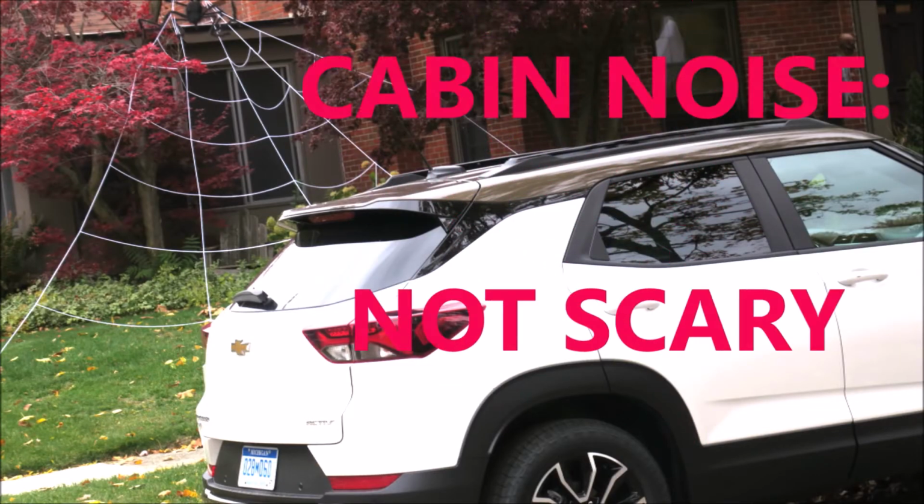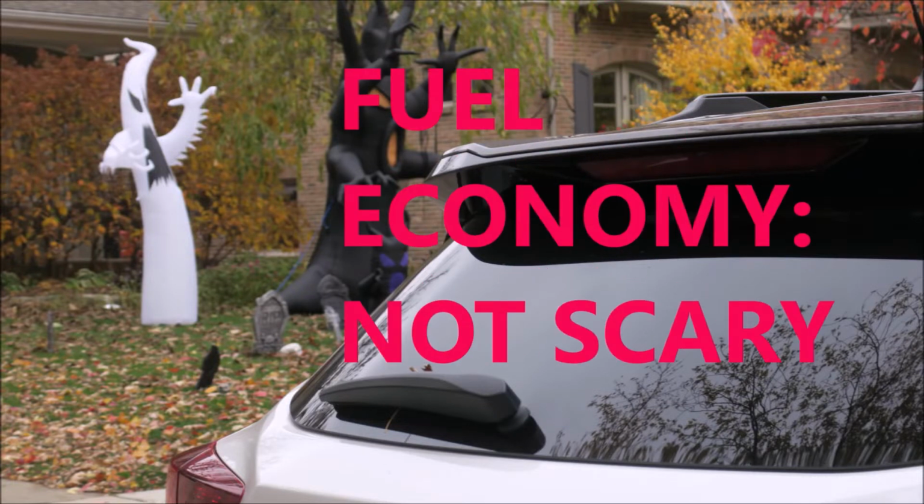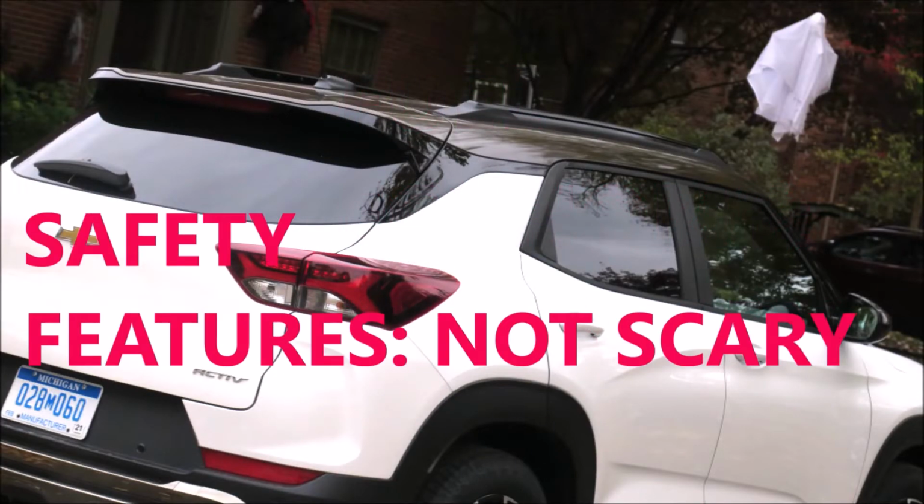Cabin noise. In this price level, I found this one of the best. Fuel economy. Well, the 155 horsepower turbo 3-cylinder 9-speed automatic and its stop-start feature delivers 29 city, 33 highway, 31 combined. A little less when the all-wheel drive is engaged. And it's amazingly peppy.